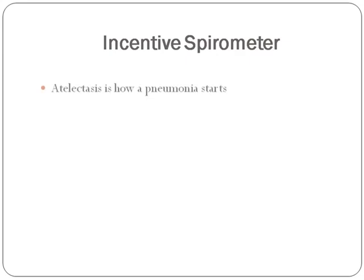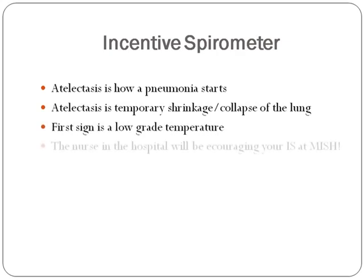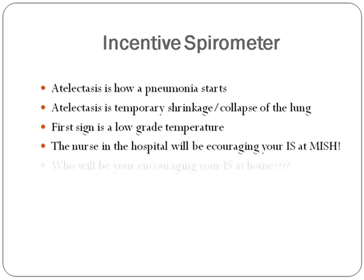Patients who do not use their IS are likely to develop atelectasis. Atelectasis is temporary shrinkage, collapse of the lung. Often the patient will have a low-grade temperature that will get better with more frequent deep breathing. The nurse in the hospital will teach you how to use the IS.